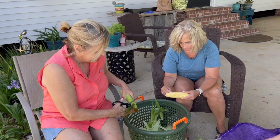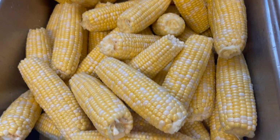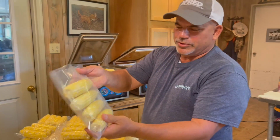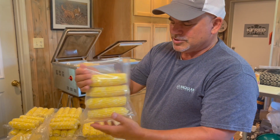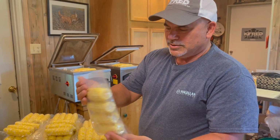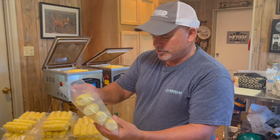I did get some help from my wife, my sister, and my aunt. We're inside, we're washing the corn. We're vacuum sealing the corn. Like to put 3 or 4 in a pack. This will keep it nice and fresh till next year. This is raw corn. I've tried it the last 3 or 4 years. It's really good. Some people may parboil it, but I find just putting it raw like that, it works well.